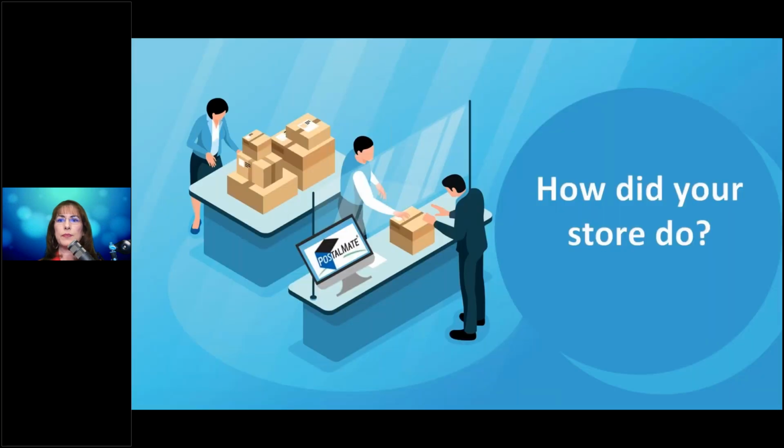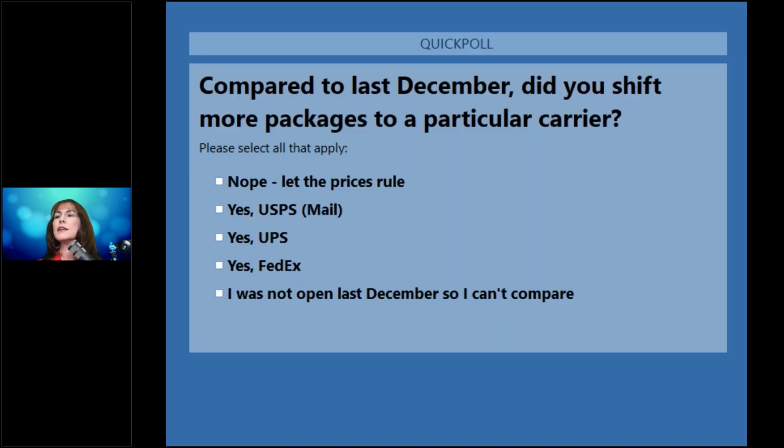So, okay, next one. Are we having fun yet? Ooh, I like this. Compared to last December, did you shift more packages to a particular carrier? Because you are ultimately in control. Compared to last year, did you?